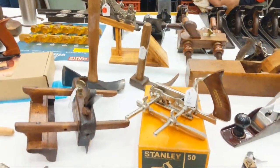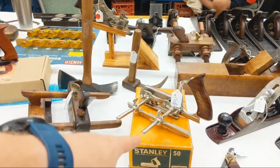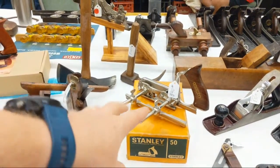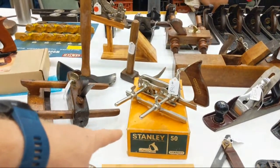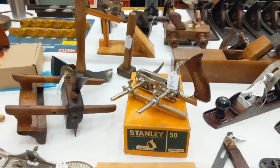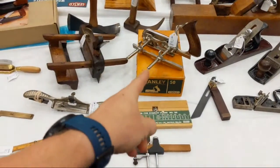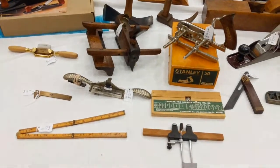Stanley 50 in nice shape. If you're just looking for a plow plane, you can usually find 50s at a very good price. So like 90% of the work I'm going to do with a 45 or a 55, I can do the exact same thing with a Stanley 50. So if you can find a Stanley 50, you can usually get a far better price on one of those than a 45 or 55.